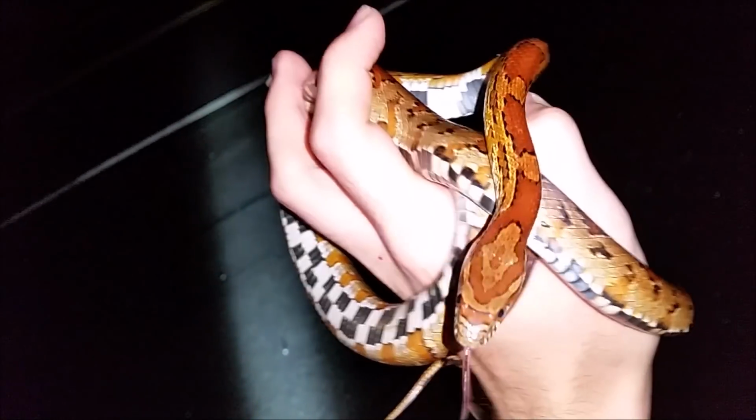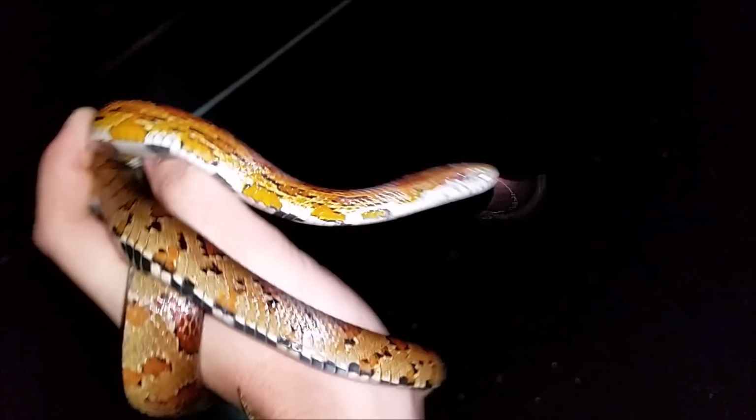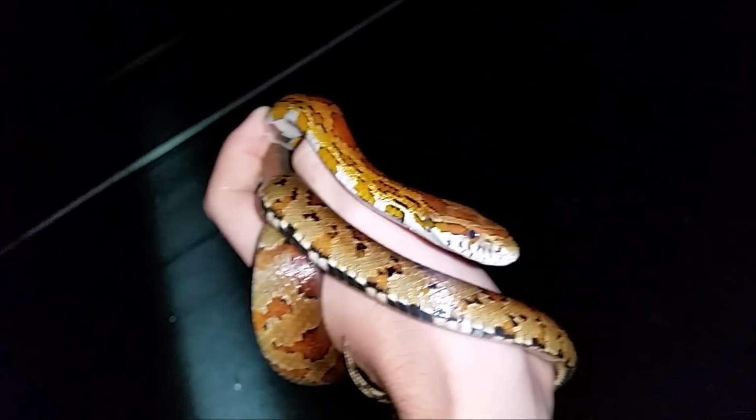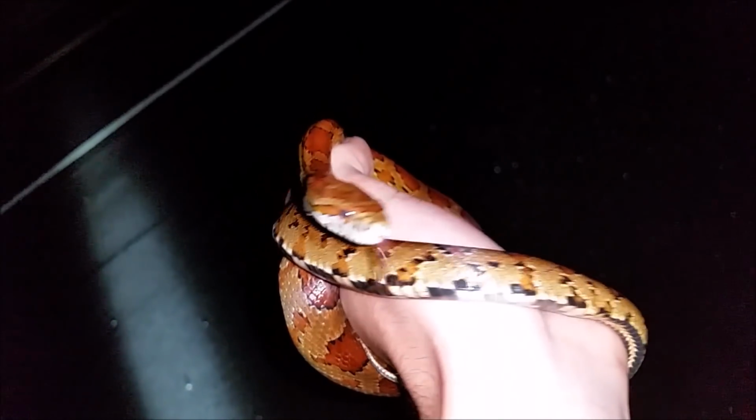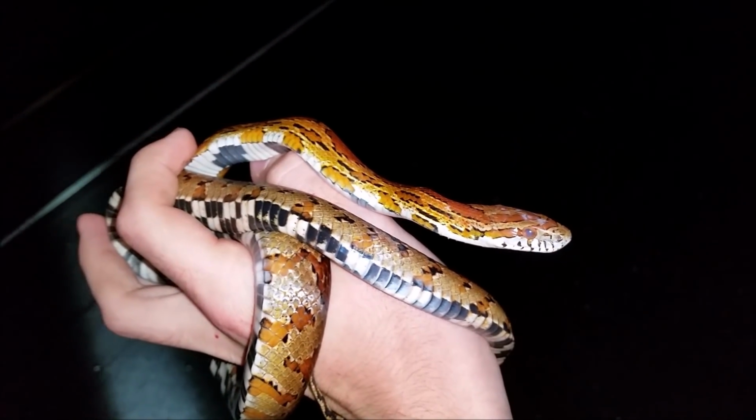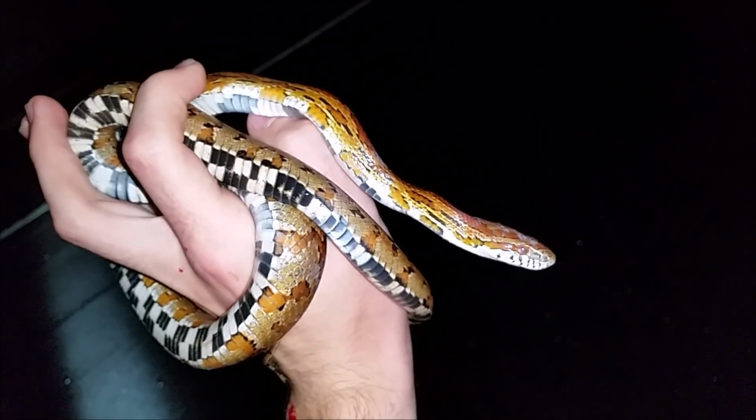Just an absolutely beautiful corn snake. It is about 2 a.m. right now, so the temperatures have dropped off quite a bit. It's around 65 degrees. Corn snakes like it cool. They normally move really late. So it's been a relatively slow night.